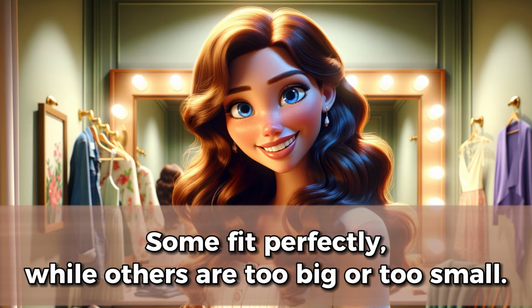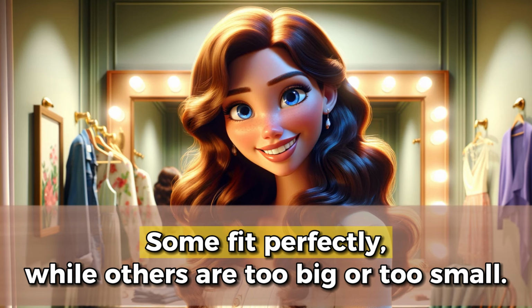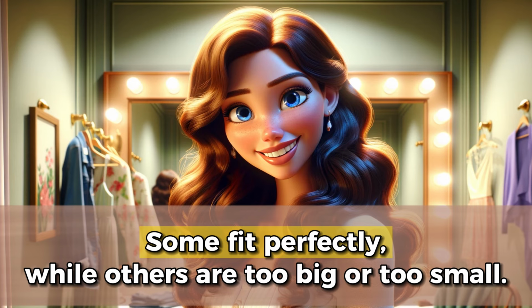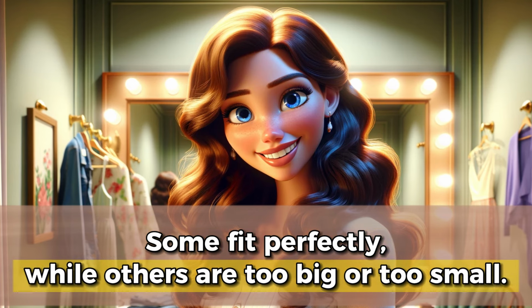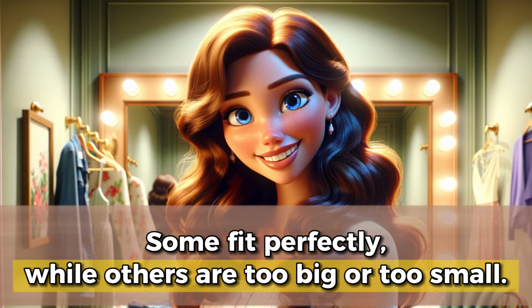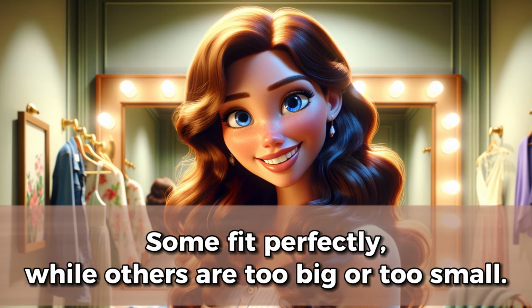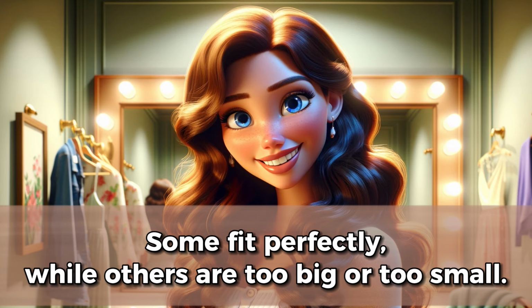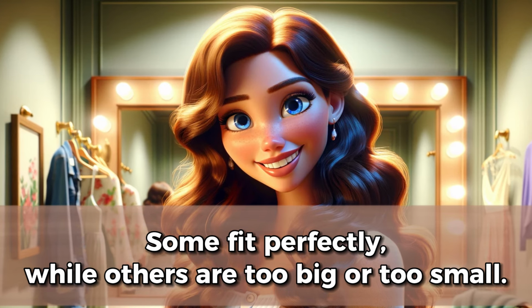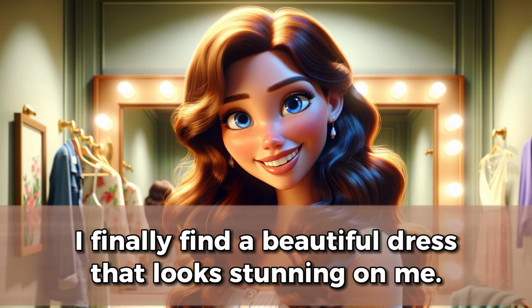Some fit perfectly, while others are too big or too small. I finally find a beautiful dress that looks stunning on me.